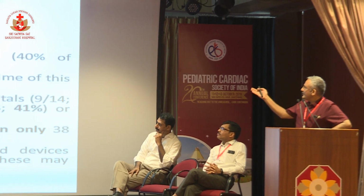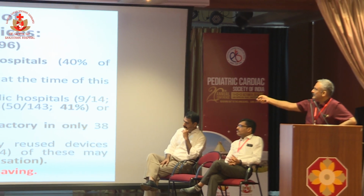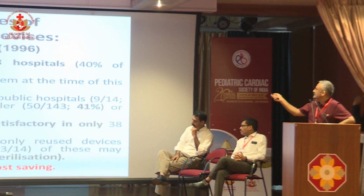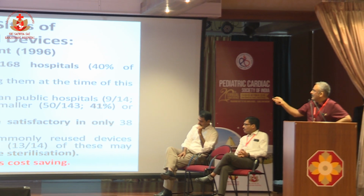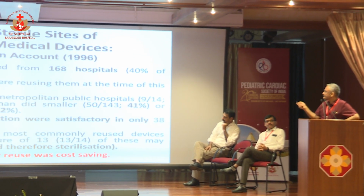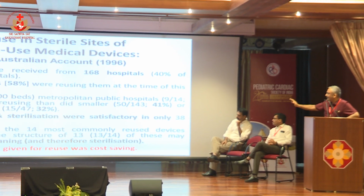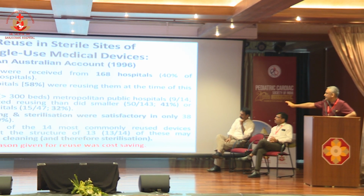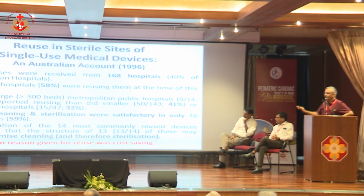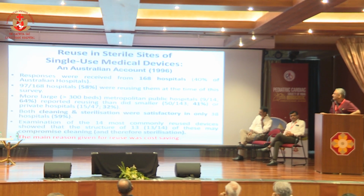So this study in 1996 from Australia said that a large number of hospitals are in the process of reusing. Larger bedded hospitals are more likely to be reusing it. Cleaning and sterilization was satisfactory in only 59% of situations. And the main reason given by each of these hospitals in the collected data was that they wanted to cut cost.